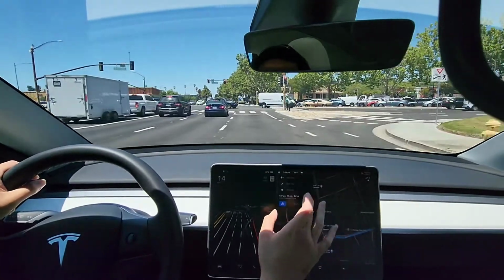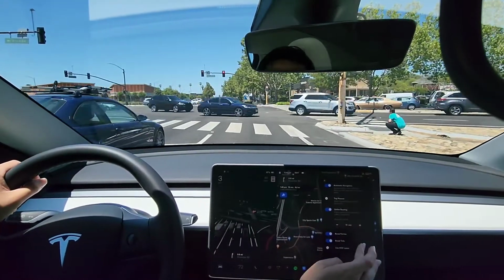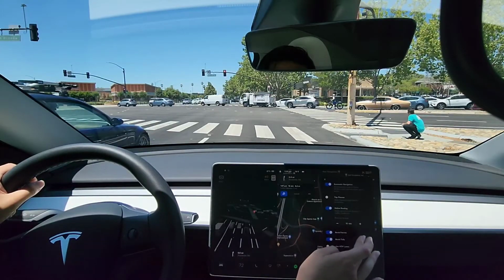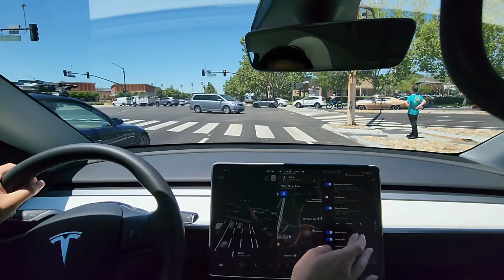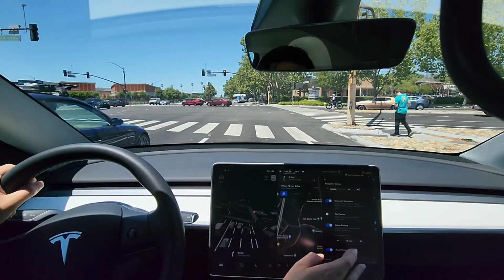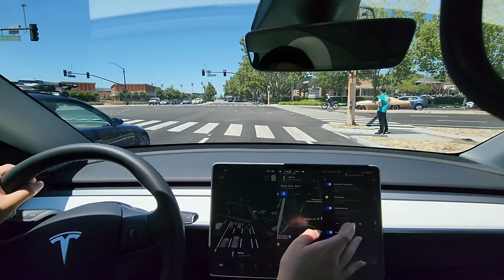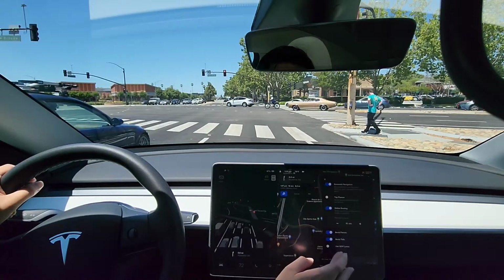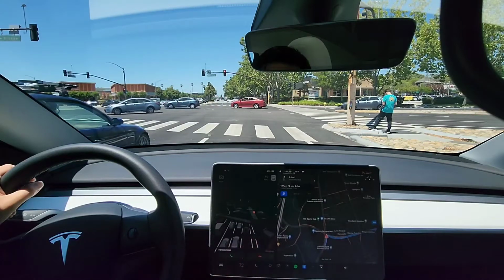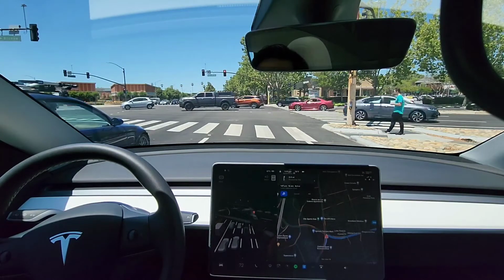I guess what I could do is, if I go to settings, can I tell it to... oh, I can't. Automatically route home or work now. Okay, trip planner, add supercharger, online routing. Yeah, they don't have an avoid freeways thing. I'm gonna ignore that call. I don't know who it is, but hopefully they'll leave a message.